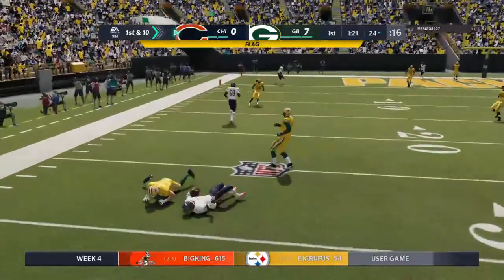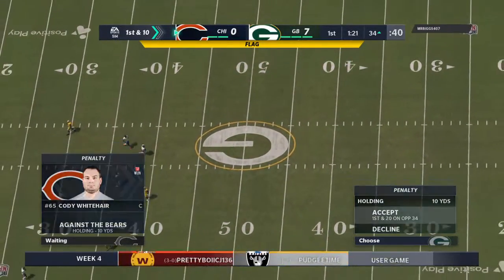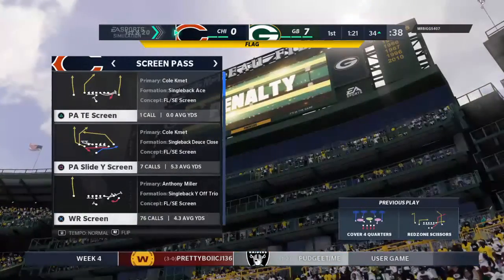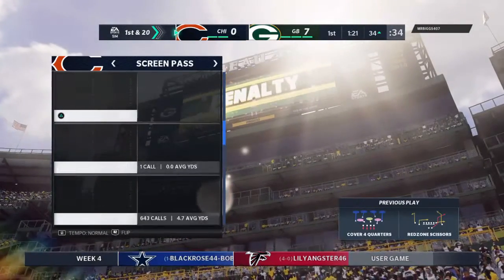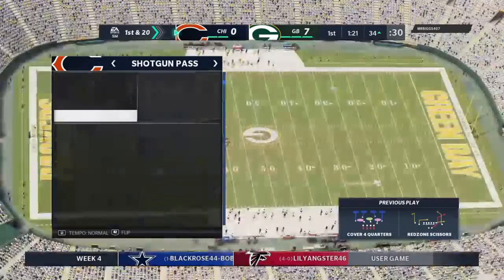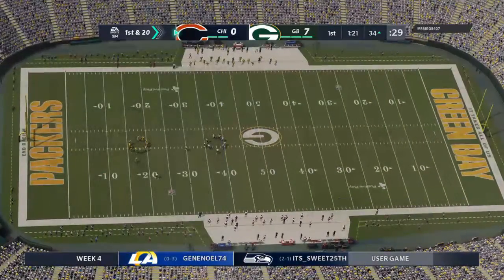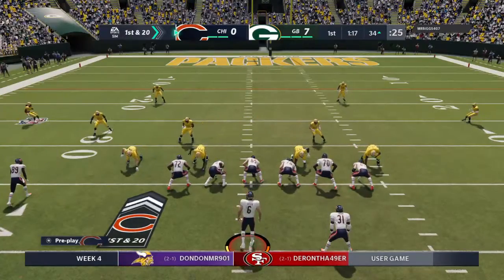Here's a pass swung out left to his running back. And that play goes nowhere. He's met behind the line, and a penalty flag may add insult to injury. So following the hold, they're in a bit of a hole here with a 1st and 20.